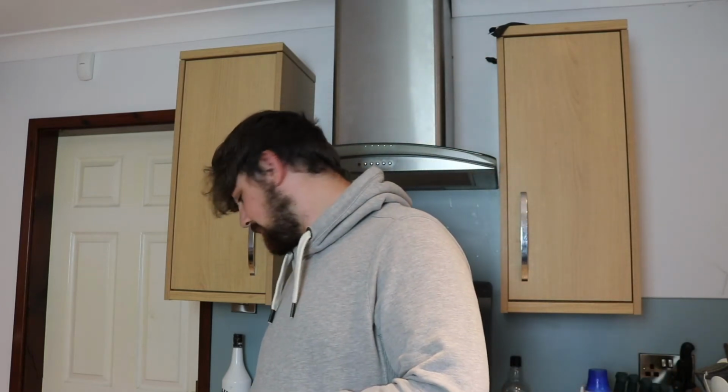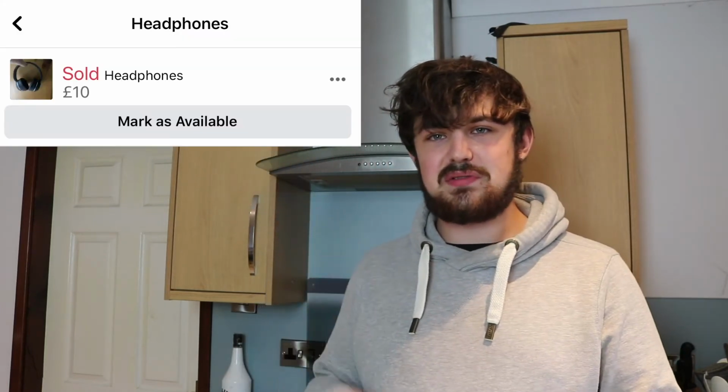Then I sold these headphones, these Skullcandy ones. I think they were 50 quid, and I hadn't used them that much either. But it's better than nothing, so I got 10 quid from that. And the final thing that I sold was this camera with an extra lens. I think the camera's worth about 300, 350 new, and the lens is about 50 to 100 quid. So I sold it for 190. I wanted 200 for it, but I gave in to the customer as I just needed the money.